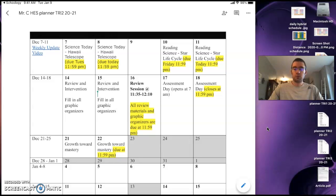One new thing this week is Wednesday is normally a day for people to get help and catch up on work or whatever the case is. We haven't really had a whole lot of things to catch up on because of how we ended last trimester. So instead of requesting individual people to come in, I am going to hold a review session Wednesday at 11:35 and it'll last till 12:10. Okay, it is a completely optional thing, highly recommended. If you're struggling or have questions or need that last second question answered, okay, I will just be there.